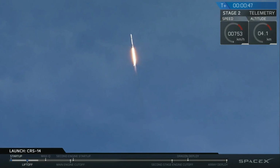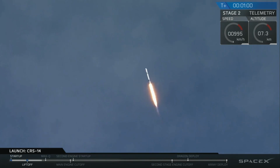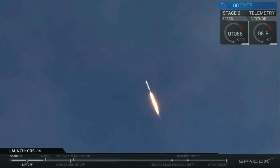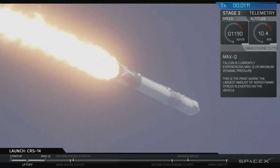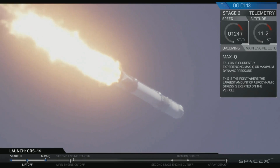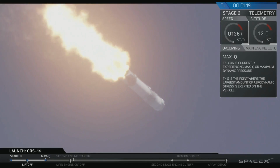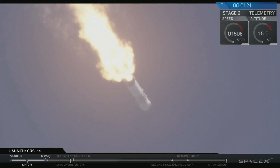Falcon 9 is on its way to delivering the Dragon spacecraft for its 14th commercial resupply services mission. Coming up in about 10 seconds, we have max Q, maximum aerodynamic pressure. That's one of the highest stress states on the vehicle. Vehicle is supersonic. Vehicle is experiencing maximum dynamic pressure. Just passed through max Q.